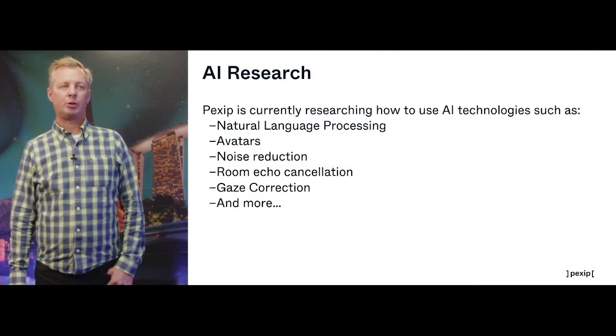Pexip is currently researching how to use AI technologies such as natural language processing, avatars, noise reduction, room echo cancellation, gaze correction, and many more exciting technologies, and we're looking at how they can enhance video conferencing. Today I'm going to talk about the 3 highlighted items. Basically, noise reduction, room echo cancellation, and gaze correction, which are 3 major issues in the video conferencing industry.